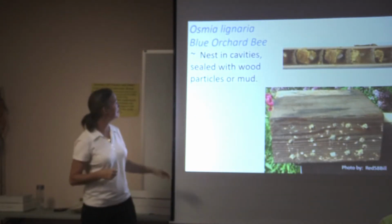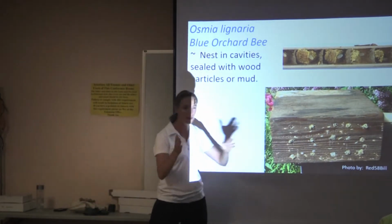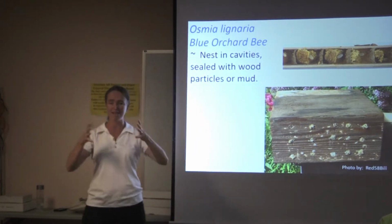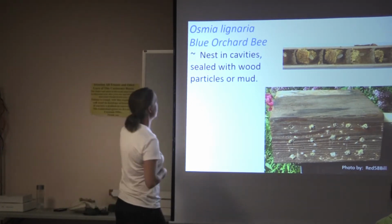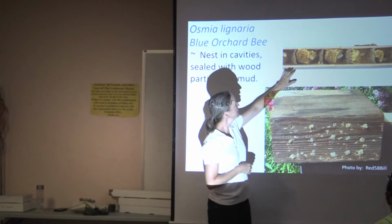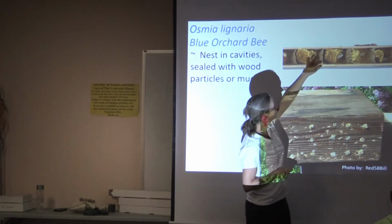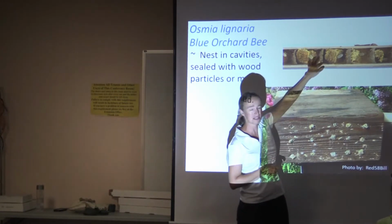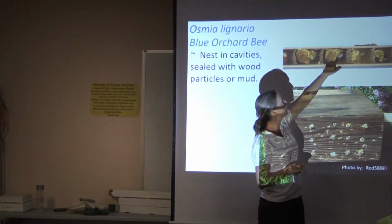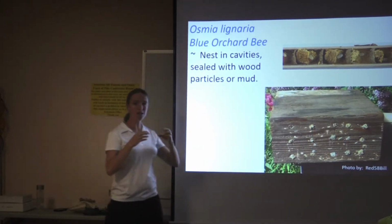The nesting cavities look something like this. Here's a little mud. They seal off the ends with a little bit of mud. They have nice mandibles for grabbing dollops of mud and moving it around. And if you look inside, here of course is the ball of pollen and the egg, and then a sealed little partition. Sometimes this is sawdust, sometimes it's mud, sometimes it's bits of leaf, and then another ball of pollen and another egg, etc. all the way down. So those bees are all in a row.